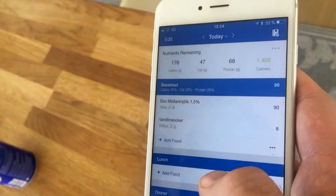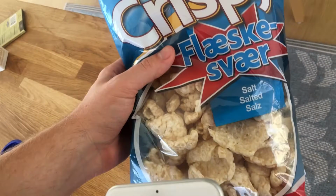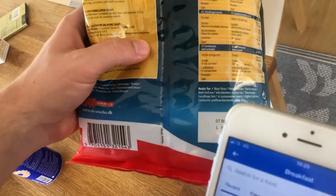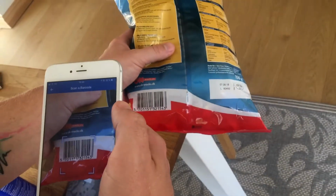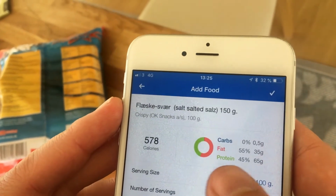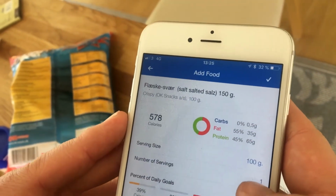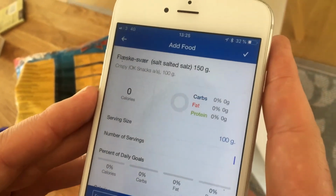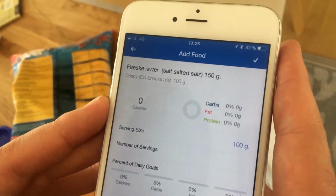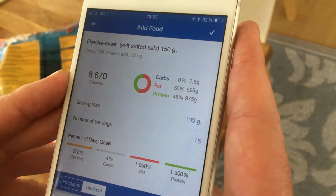So now let's take another food. Let's say that we're going to eat pork rinds, and we're going to scan the pork rinds. Pork rinds are amazing because they have basically 0 carbs, and it's basically fat and protein. So let's say that we really indulged in this, and 100 grams. It's like even more, 2/3 of the bag. Yeah, it's true. Let's say we ate the whole bag. It's quite hard because it's super filling.